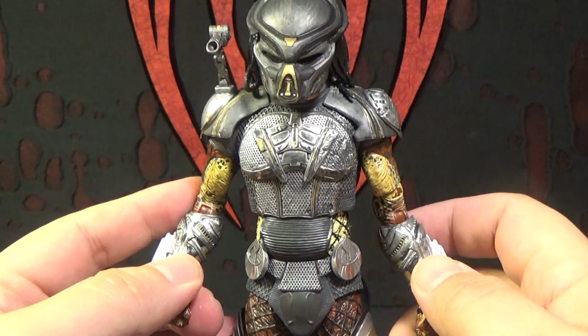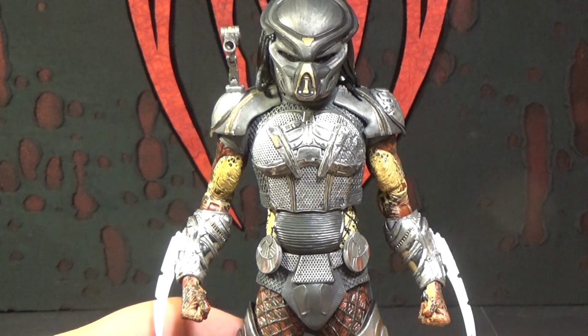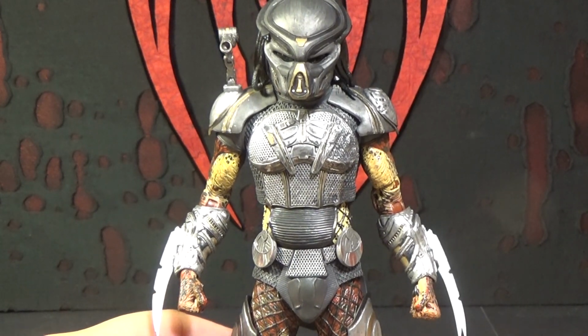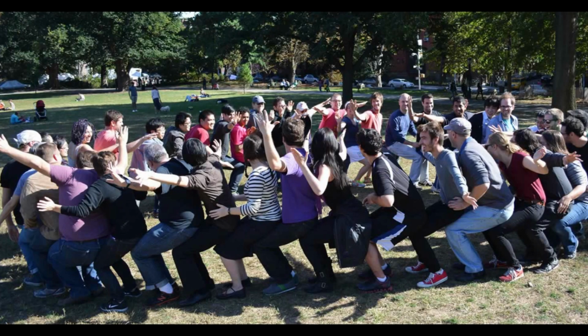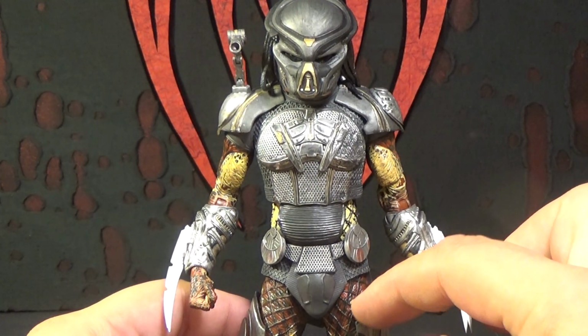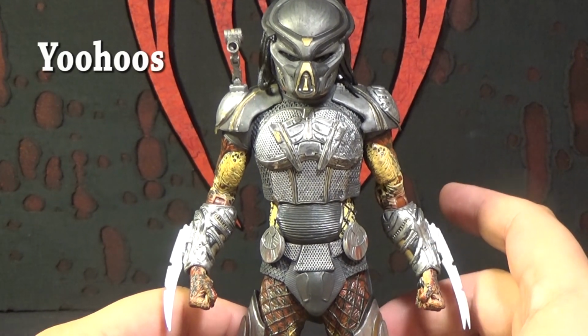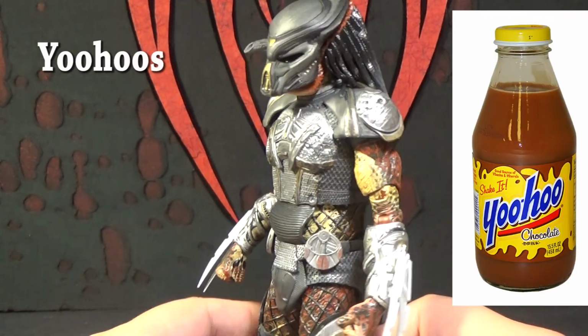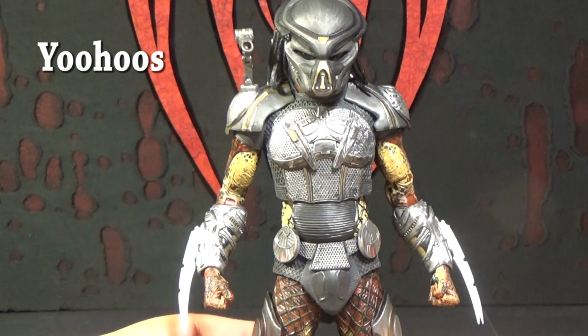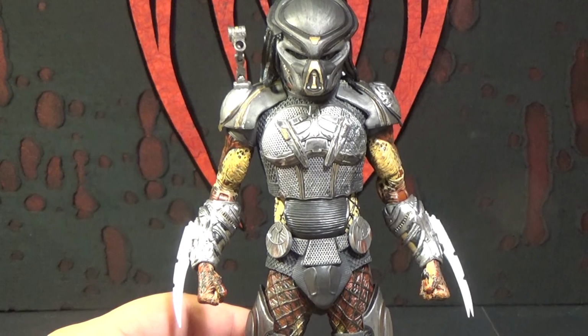Now that's just the basics. There's a lot more predator equipment that you can go over, but I think that's enough. You'll probably be able to hang out in one of them predator circles and not get kicked out. Oh, and one other thing, don't call them predators. I've been doing that by mistake. They're not predators. They're Yoo-Hoos. Same name as the chocolate milk drink. Call these the Yoo-Hoos. Some people call them Yahoos, but that's an internet site. It's Yoo-Hoo. Okay, and that's all you need to know.